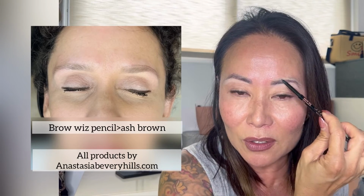So it's going more on skin than hair. So that's why you want it closest to your hair. Just even by putting makeup right here, it kind of raises the brow up anyway. So you don't have to go that much higher, just a little bit. So I'm just going to go a tiny bit.